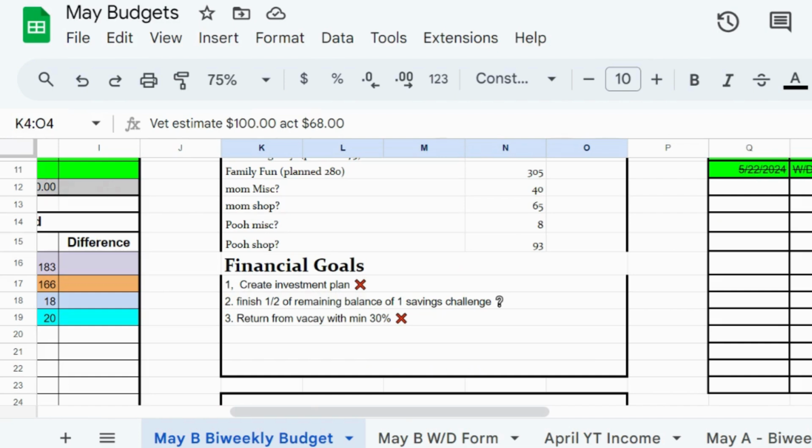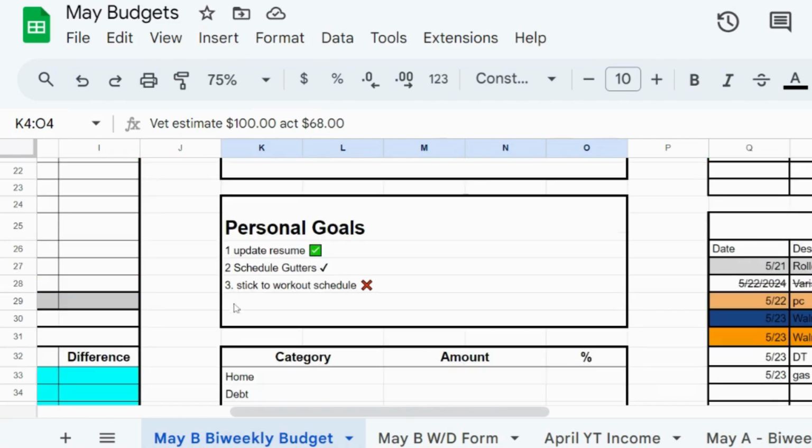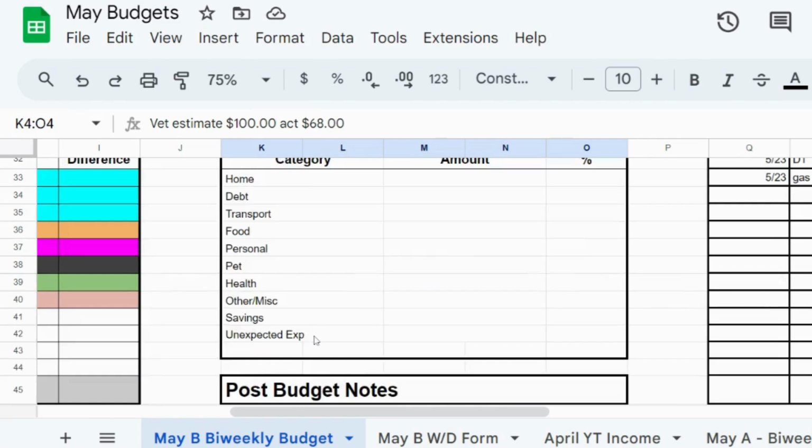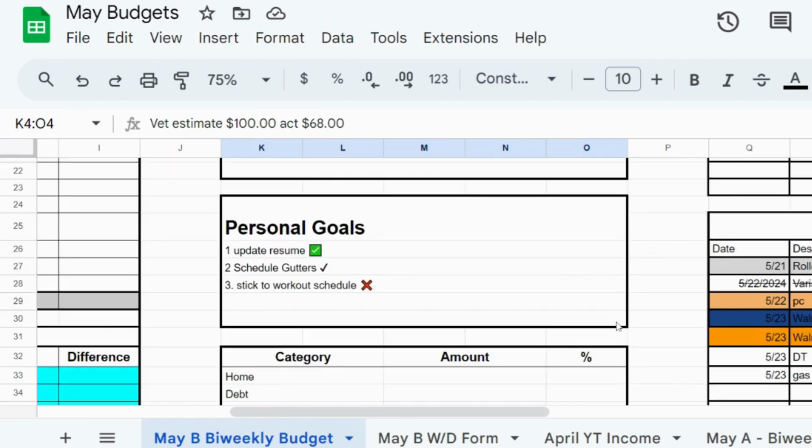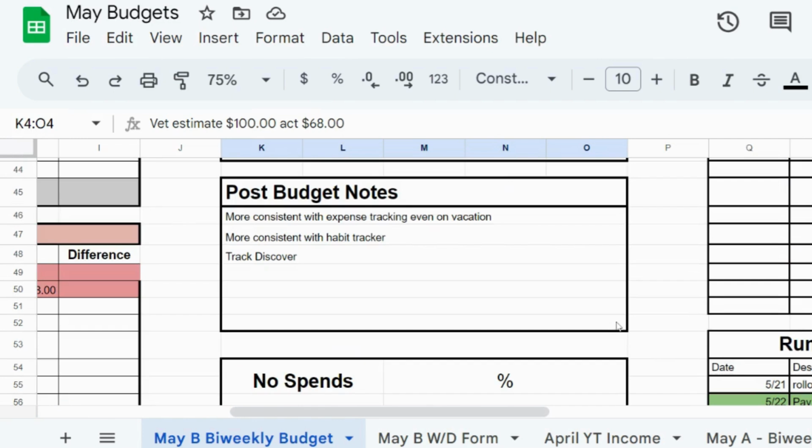Return from vacation with minimum 30%. Definitely did not do that. Came back with nothing, literally. I did update my resume. I did schedule the gutters, and I did not stick to my workout schedule. So that's a new goal that's going to be rolling over to next pay period. I'm not doing this right now. For those of you that are new, I'm not going to do the percentages right now. I don't have the exact numbers to even do that.